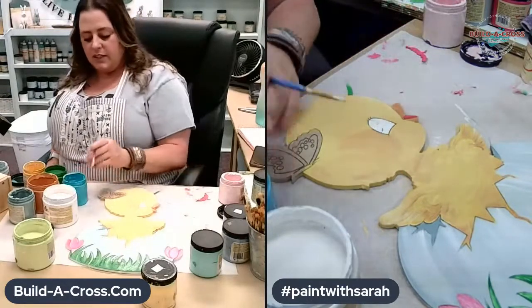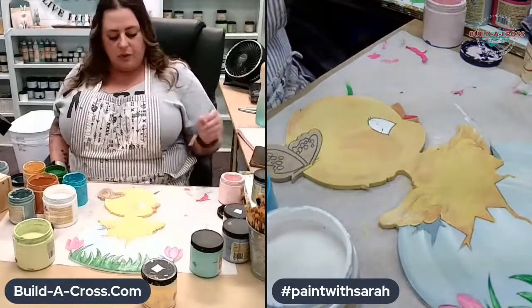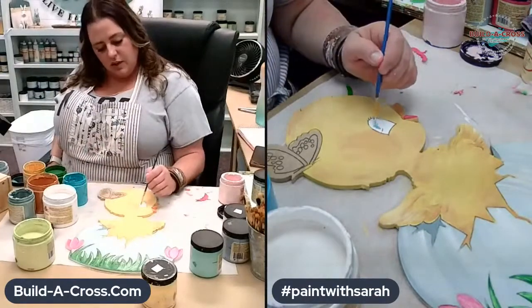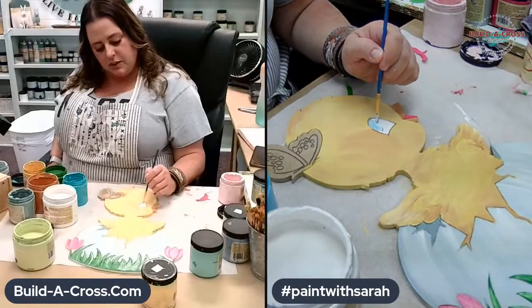Paint that white. Pure ocean up here, and then I'm also going to add a little bit of a black pupil in there too.